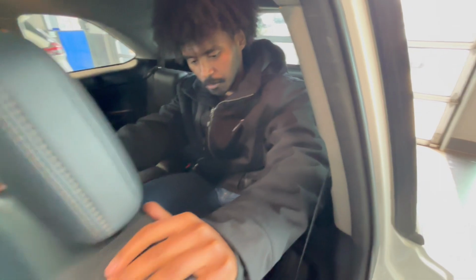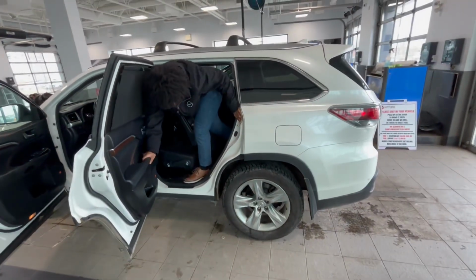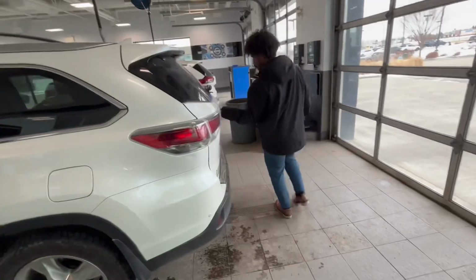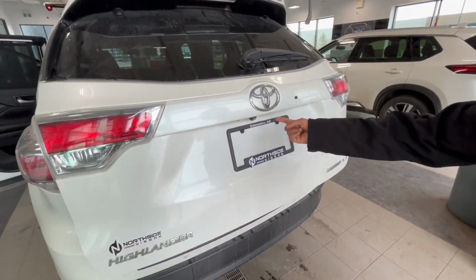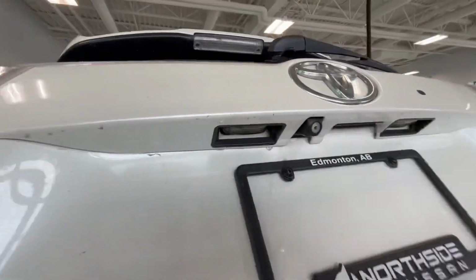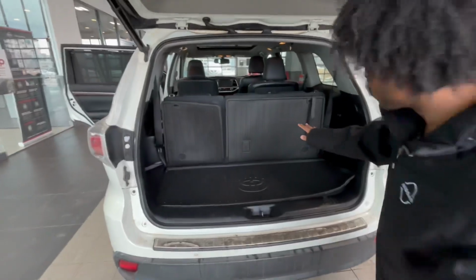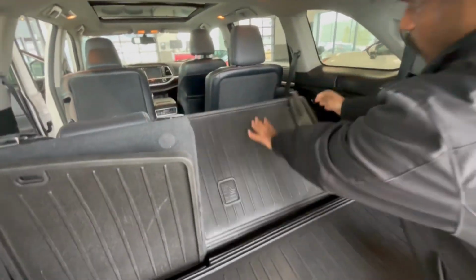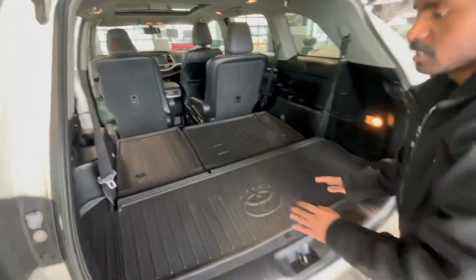Awesome. Okay, and then one more thing I want to show you on this Highlander is the trunk space. Now you have power lift gate. So all you do is press the button in the middle, as well as a backup camera as well. And then, if you want more room, all you do is fold the seats down like that, and there you go. Tons of space.